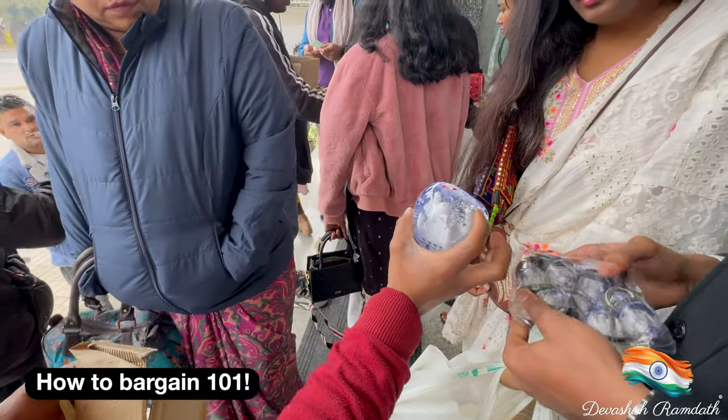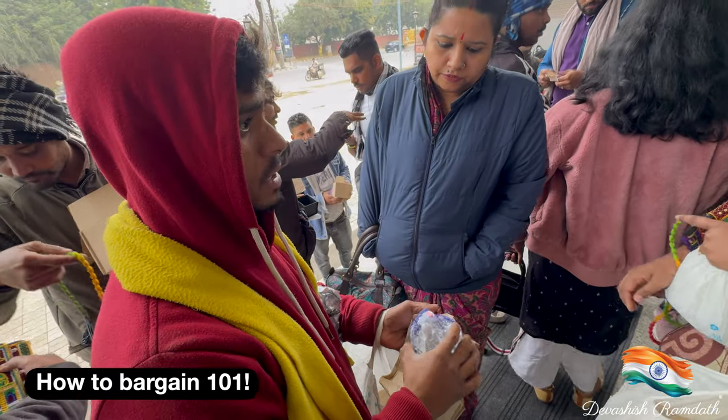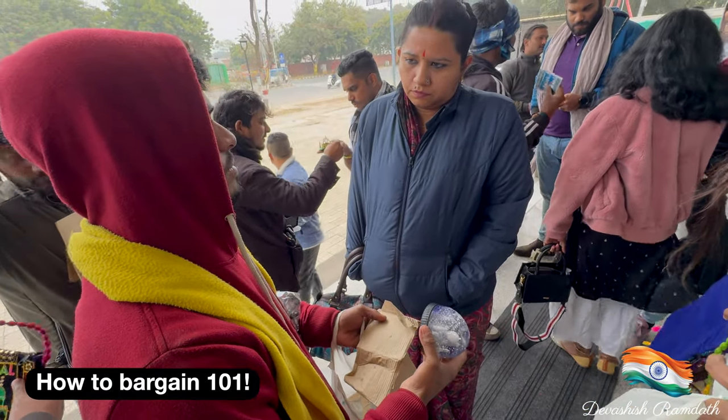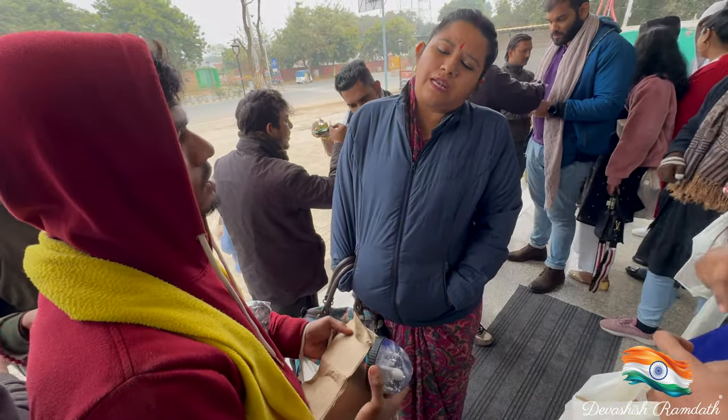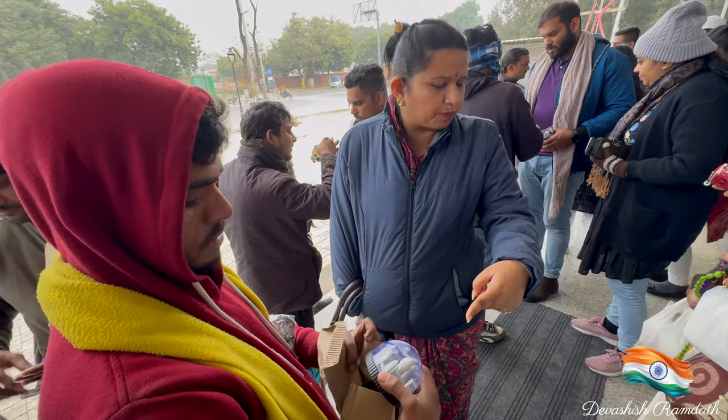100, ma'am. The small, the big pen is 10. It's a box packing. 100 rupees. 50. Why are you so bad? Father, leave. Hey, if you want this, 50 rupees.